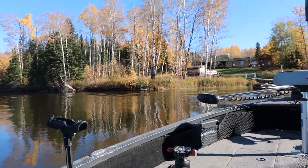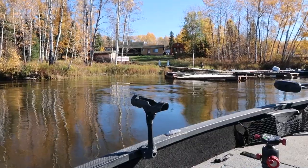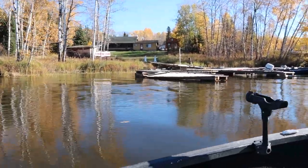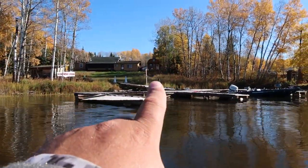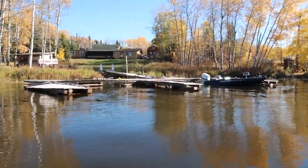So this is where myself and a couple buddies will be staying. My couple buddies that are here, I'll introduce later in the video. They're actually due on a guided trip with Chris for a couple days. But here there's a dock. You can keep your boat out there and make it easy access. I believe we're in that cabin right there. So literally you can just come down in the morning, jump in the boat and go fishing.